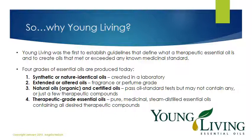So Young Living was the first to establish guidelines that defined what a therapeutic essential oil is, and they were also the first to create oils that met or exceeded any known medicinal standard. Typically there are four grades of essential oils that are produced today. They are synthetic or nature identical oils, extended or altered oils, natural oils, and certified oils, or therapeutic grade essential oils. And I will go over all four of those as we go through them.